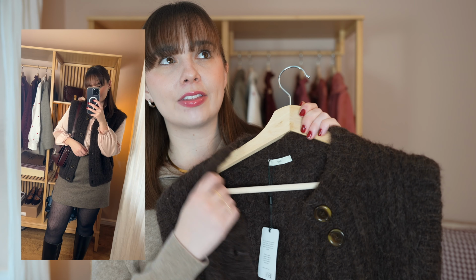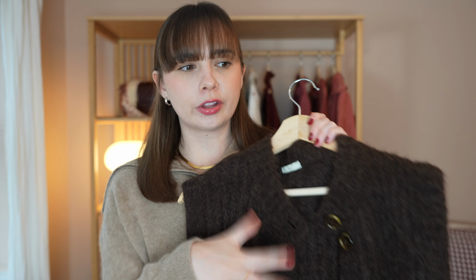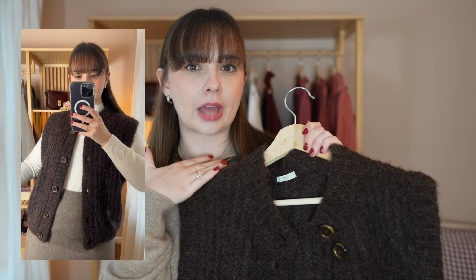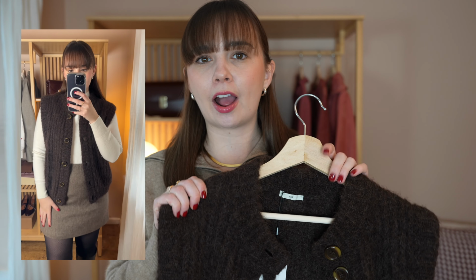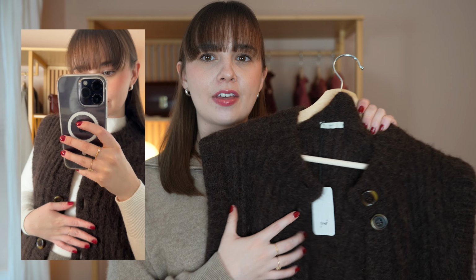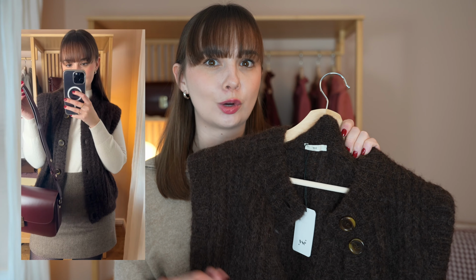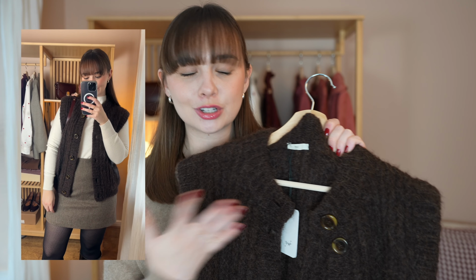I could even layer this over, I have done this, a thin cashmere knit. One of those knits that's maybe a turtleneck or a mock neck and is quite form-fitting to the body. I wasn't sure if two knits layered on top of one another would be too much, but actually I think if they're slightly different textures, like quite a flat thin knit and then this chunkier, fluffier knit, it does still work. So there is so much in my wardrobe that this goes with, and I'm just really excited to keep wearing it.